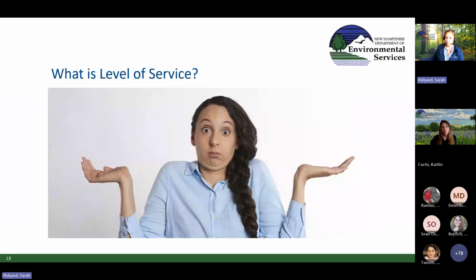I think most of the time when I mention level of service at the start of working with a community on asset management, I get a look similar to this slide. So don't be afraid if this is what you look like when you're thinking about this topic. It's often the first time a water system might be thinking about their infrastructure with an asset management perspective. And the concept can be confusing at first, but I promise we can simplify it.